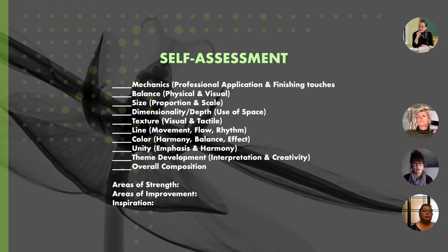So you'll get a self-assessment sheet that you'll start to use, so that you can compare what we say to what you think, and start to gauge your understanding of the elements and principles of design. Just to go over this: the mechanics, professional application, finishing touches, balance. We want to always look at balance, and we'll share with you how to look at balance to assess if you've done a good job or not, physical and visual. Size, the proportion and scale of what you created. One is within the design and one is relative to the space that you're given.